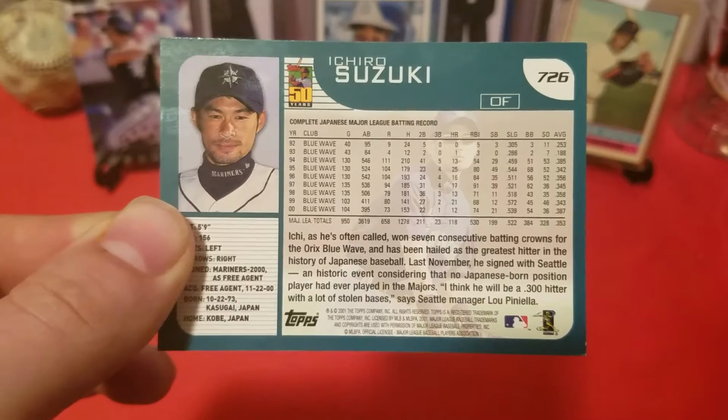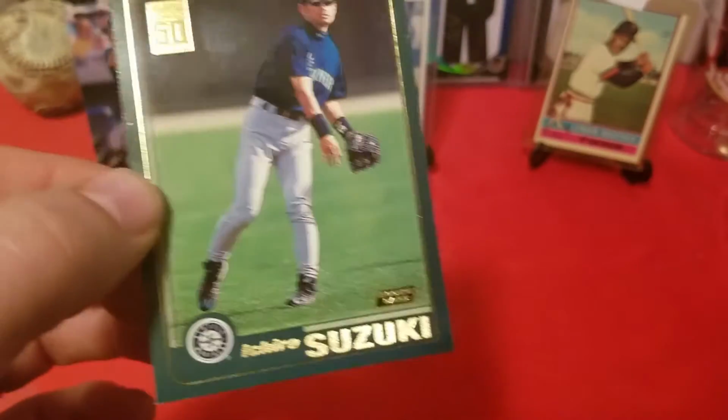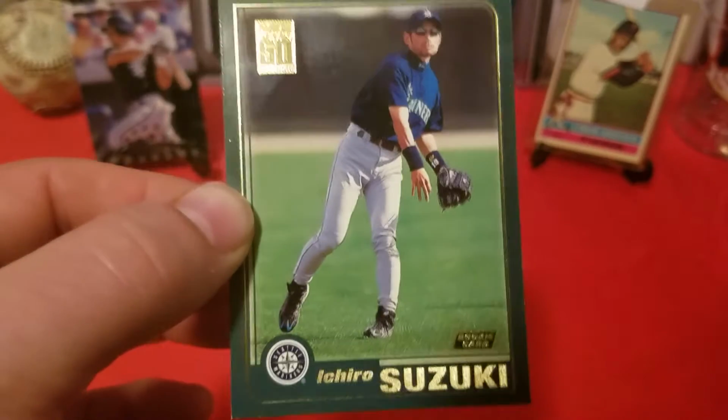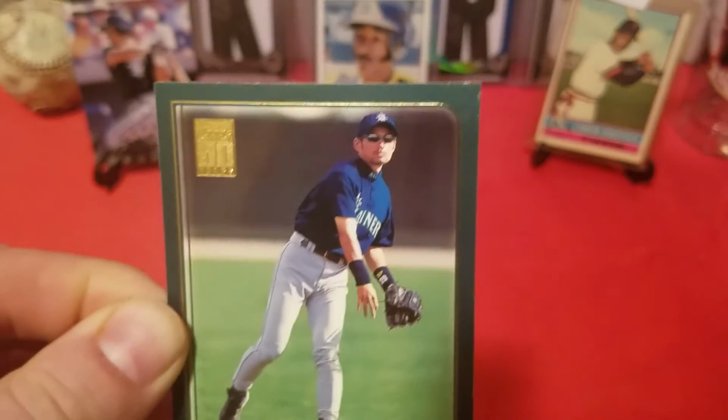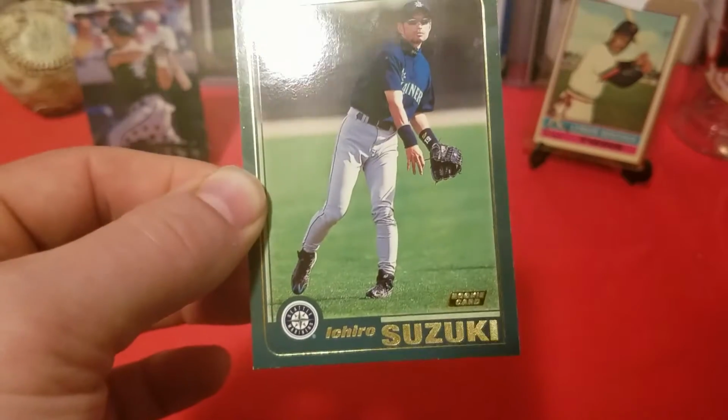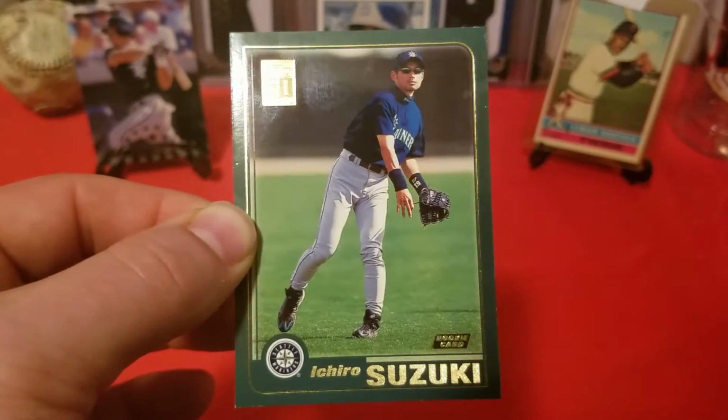One of the main rookies from that set. I still need to get the Pujols. That one is still pretty pricey. I think it's going for 30 or 40 bucks right now, the cheapest. So maybe I can find one that has a little ding on it or whatever and get it for less than 20. Anyways, those are my pickups.